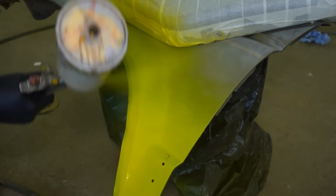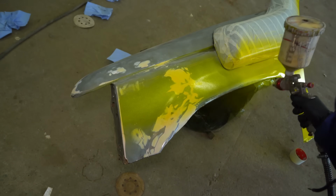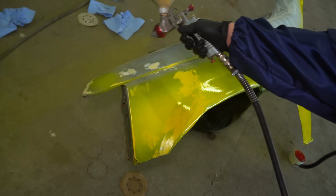Color time. We decided on bold yellow. Wet, even coats across panels, roof, sides, mirrors. Coverage locks in.